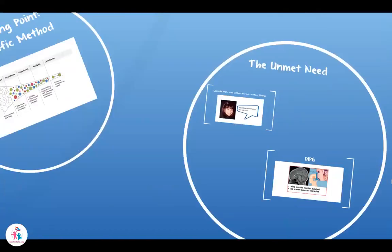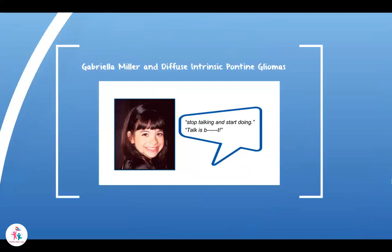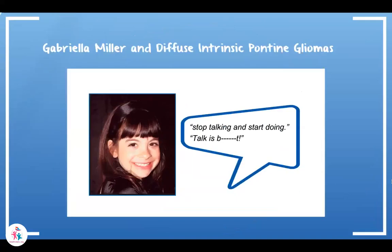Now, these activities can be very challenging, and we are driven by the unmet need that was defined for our community and the Kids First program by Gabriella Miller herself. Gabriella, as a child suffering from diffuse intrinsic pontine gliomas, really promoted the acceleration of these processes through new technologies.